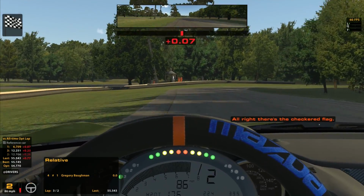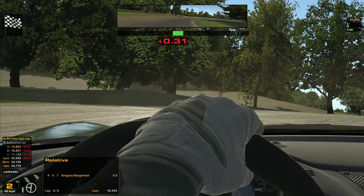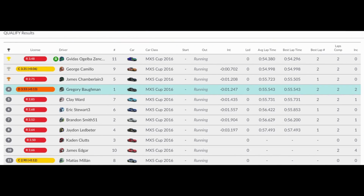Alright, let's pop out. Let's see how we did on our qualifying attempt, part of which you can see on the video. So right now 4th, but a 55.5 is actually pretty decent for me. Most of the week I've been running mid 56s. So I was able to work on some stuff and get my time down a little bit more today. So hopefully I'll be a little bit more competitive in this race.